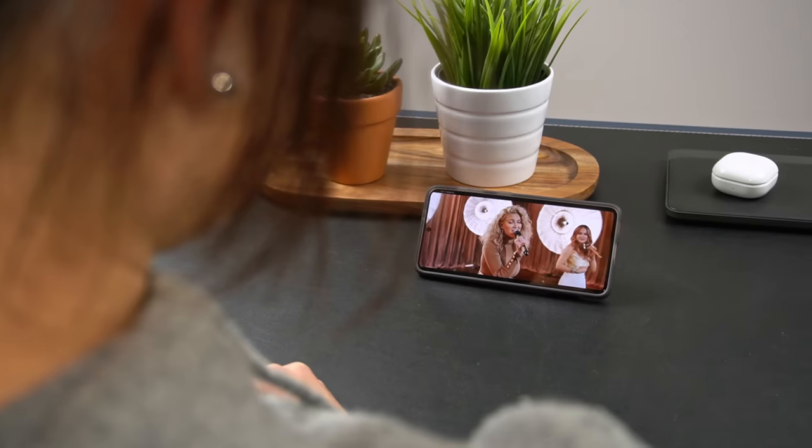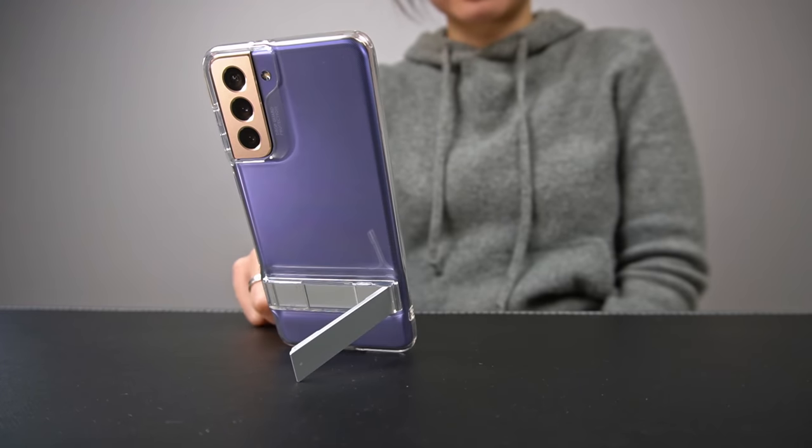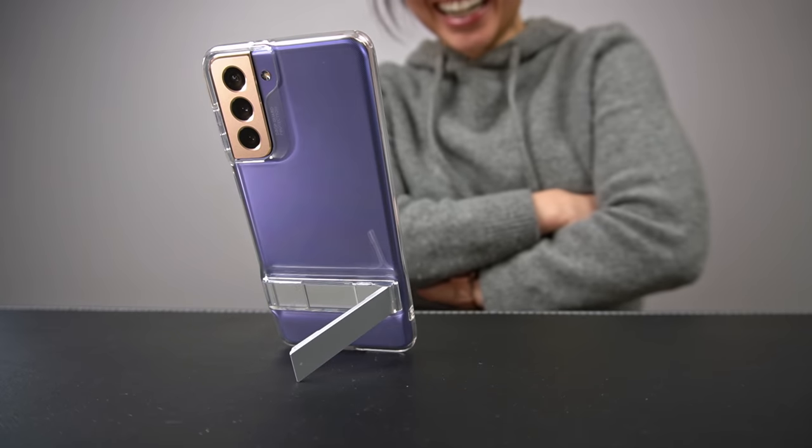Battery life has been really solid. It was a little all over the place for the first few days, but after I settled in and learned my usage, I was ending the day with like 20 to 25% at around 9 p.m. That's with an average of like 5 hours of screen on time.